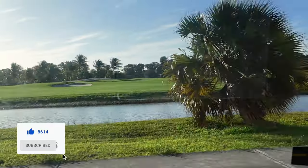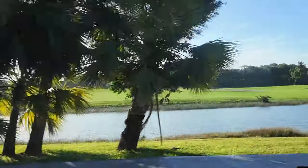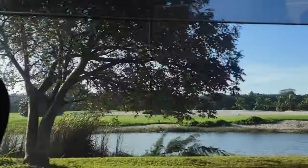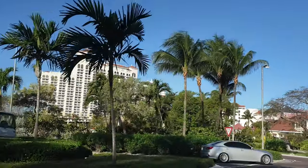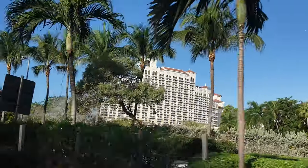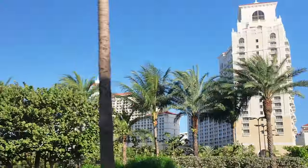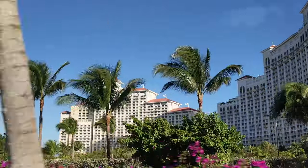So I arrived on property from a cruise ship, actually. Upon driving up to the property, I saw the Royal Blue Golf Course, which is the 18-hole Jack Nicklaus signature design on property, so it is available if you're staying on property. Though it is pretty expensive, around $325 per person, plus tip, plus tax, because I do think they also require caddies.